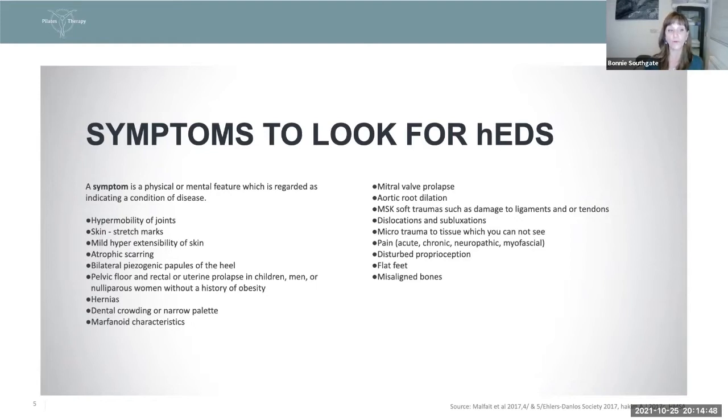Pelvic floor, rectal, and uterine prolapse are very common in this condition, and you can have that in children, men, or women who haven't had a history of pregnancy. So it's something that's really quite common in this group of people. And then hernias, which are actually on the criteria for diagnosis. And then there are things like dental crowding, narrow palate. Marfanoid characteristics mean extremely long limbs, long hands, things like that. Quite a few people will have issues with the heart. Luckily, I don't have any of the heart issues, so I don't have any of the dangerous stuff with it.